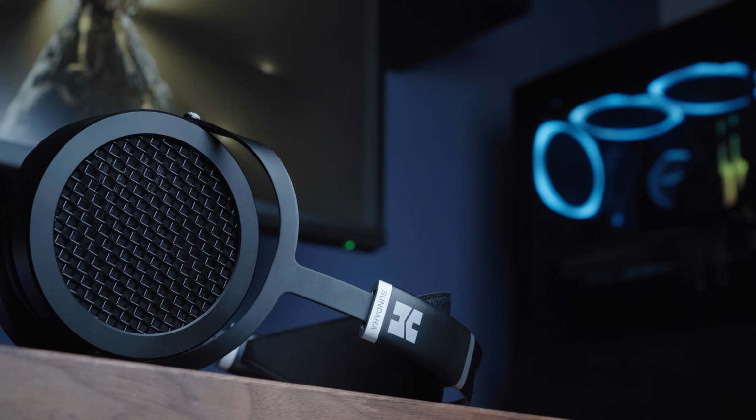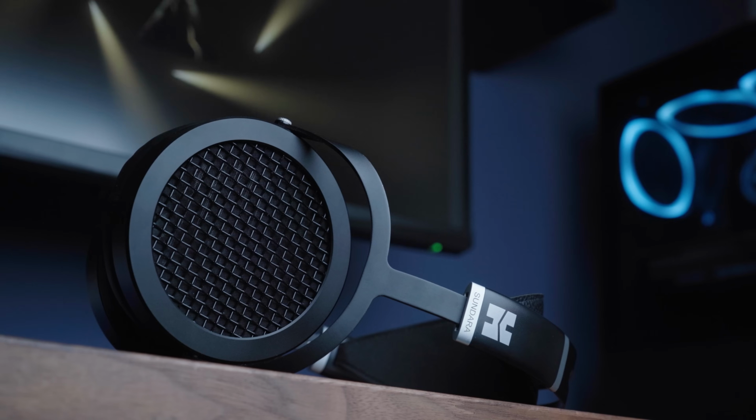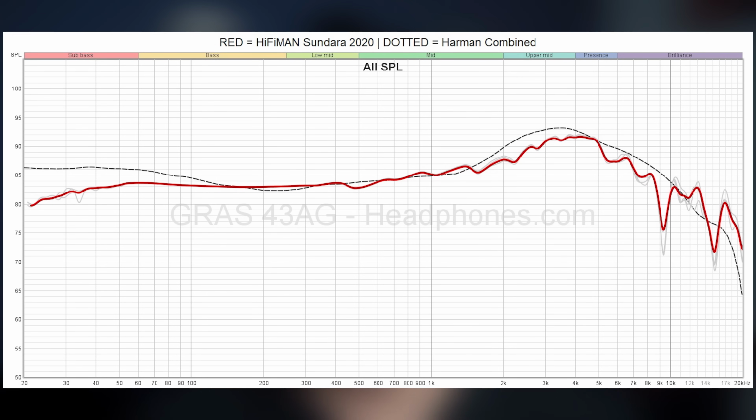Some of the more distinct planar qualities in the Sundara are the excellent bass extension, a quicker leading edge to notes, a greater sense of immediacy, more articulate bass, and slightly better instrument separation. This is coupled with a design that, despite not having any cup swivel, I think is actually pretty comfortable to wear, and a frequency response that is just as good as its technical performance.